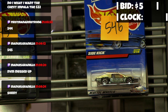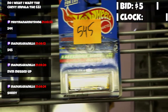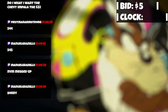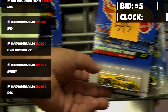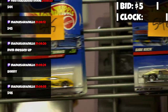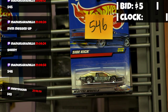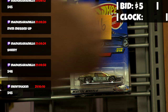It's all metal beauty. All right, pan back there, G. Let's see if we can get these cars on the block. Lane number five is the Jaguar XJ220. Look at that. He's gonna pick up lane number six. Manuel Granillo is gonna pick up 546. Hang on, let me get the 546 out there. So we have two cars left.